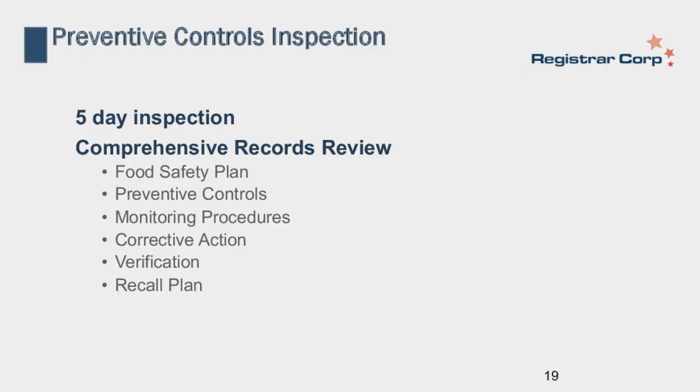As I mentioned before, the preventive controls inspection, I keep referring to it as a 5-day. It doesn't necessarily have to be 5 days. It could be up to 5 days. So it could be 3 days, 4 days, what have you. But FDA is allowing their investigators up to 5 days to conduct and complete a preventive controls inspection.